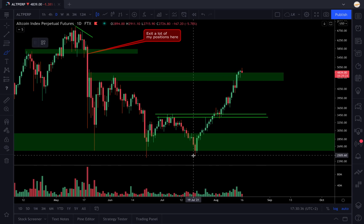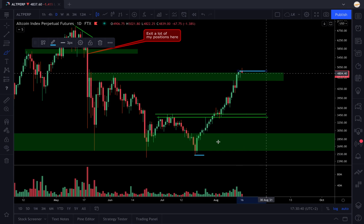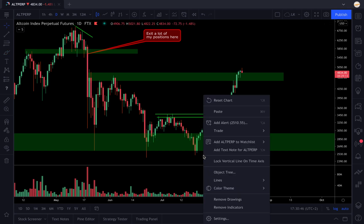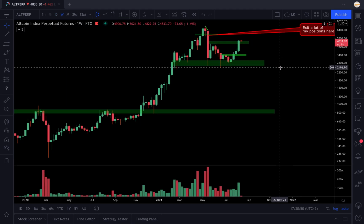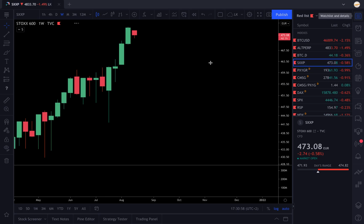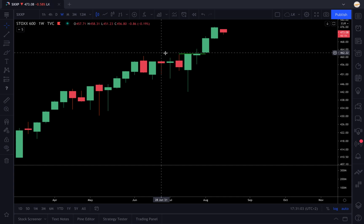We already went from 250 points to 5,000 points. The market doubled in that period of time. So you can't expect to double every single week. That is really not possible. So if you were invested in altcoins since this period, you already made quite a lot of money and you should be happy. Talking about stock markets, Europe is very bullish at the moment.